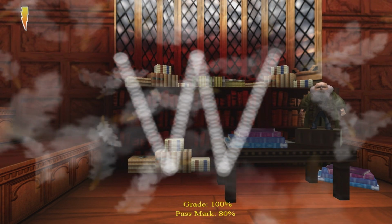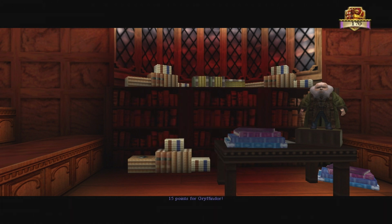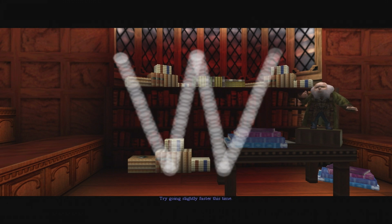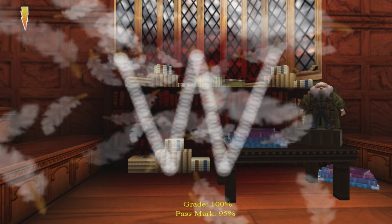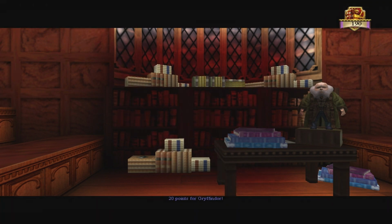Wingardium Leviosa! Excellent technique, Mr. Potter. 15 points for Gryffindor. Try going slightly faster this time. Wingardium Leviosa! Excellent technique, Mr. Potter. 20 points for Gryffindor.